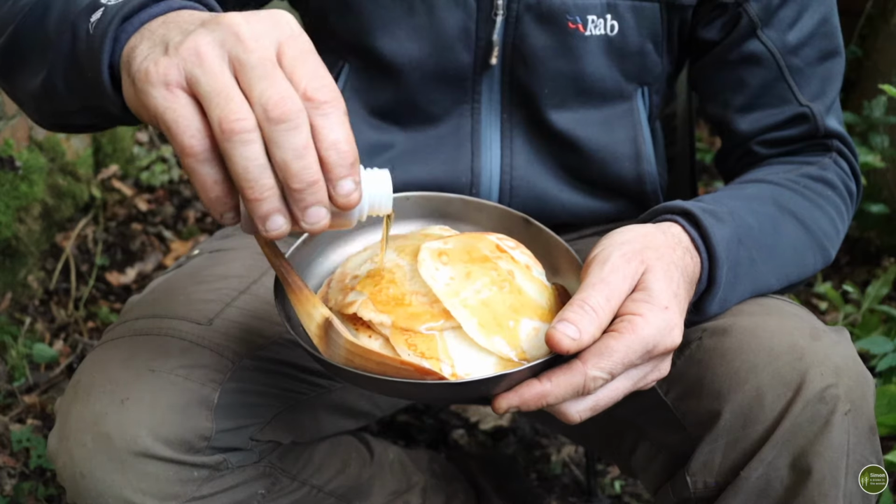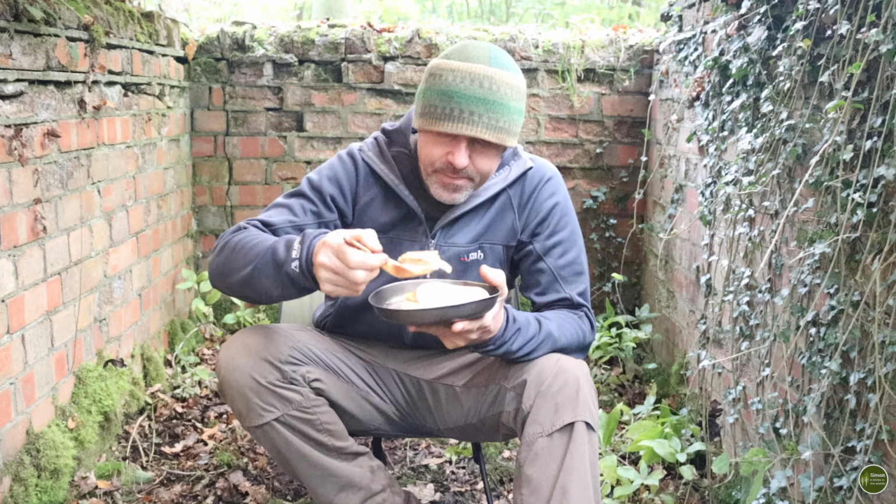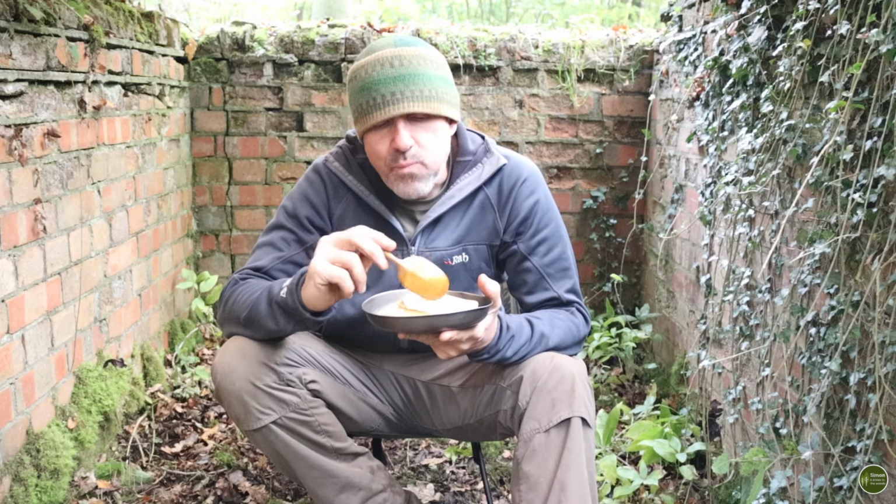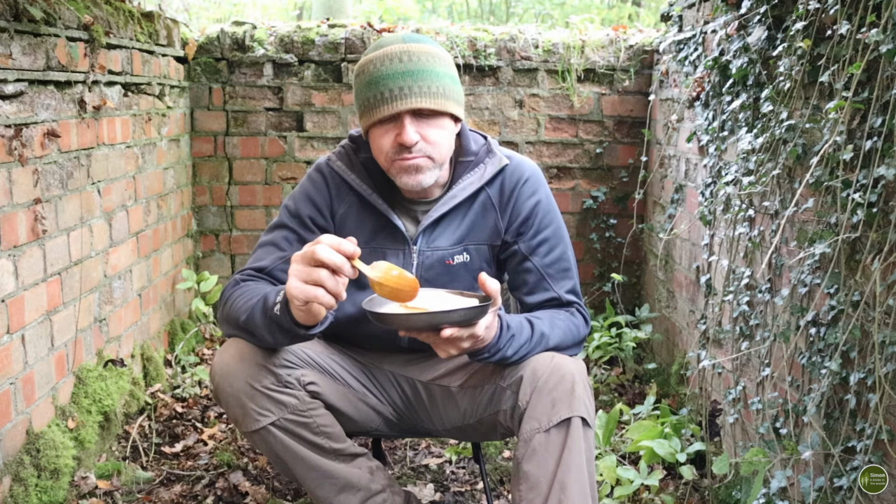Seems appropriate to be eating American style pancakes on an old American World War II airfield. I'm going to get these finished up, and then I'm going to need to start thinking about packing away. At least I haven't got a fire to put out as such. I'll just let the stove burn out until it's cool enough to handle, and I can just tip the ashes out and stamp them into the ground.